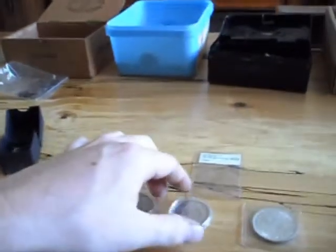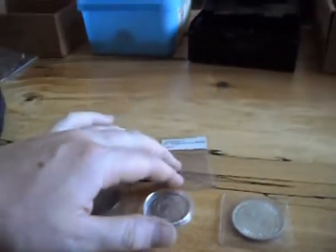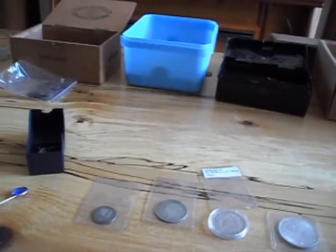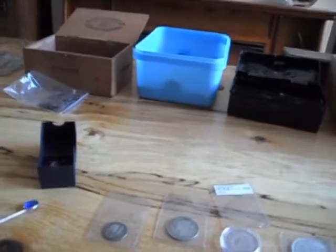And the big question is will this grade? I think I'm going to take a risk on it. I think I'm going to go for it. And then I'll piece all the other bits out. And hopefully, I should double up.